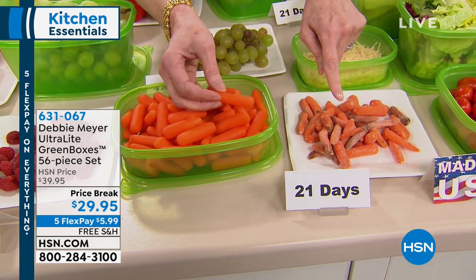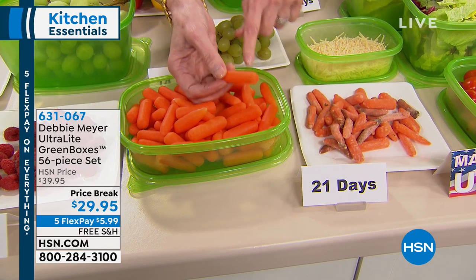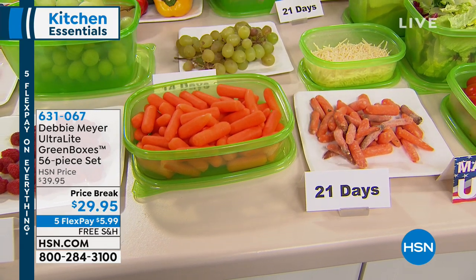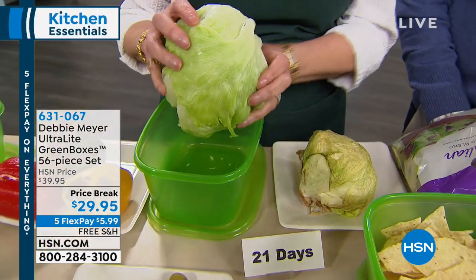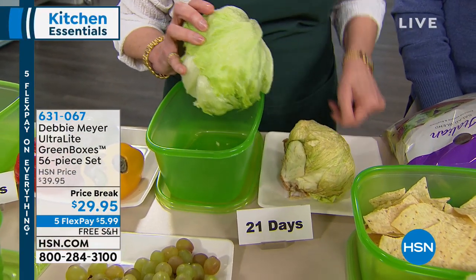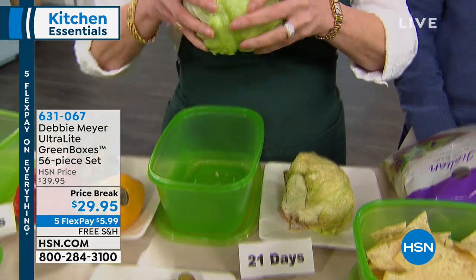So at 21 days, look at these baby carrots. That's what I want my grandchildren to come over and snack on. Look at this lettuce at 21 days. That head of mush is 21 days. Listen.